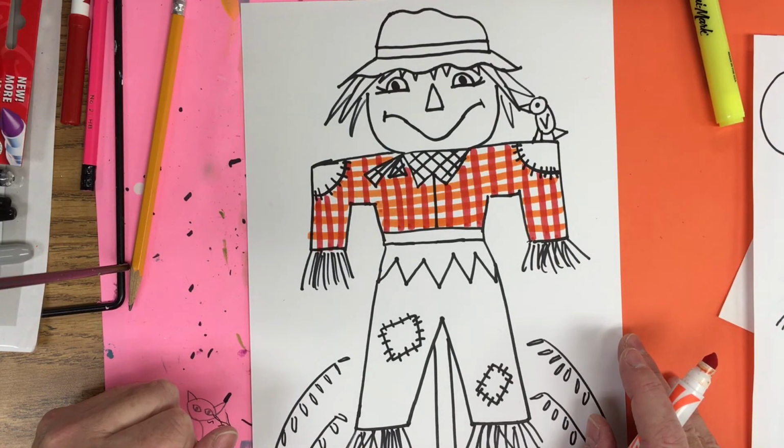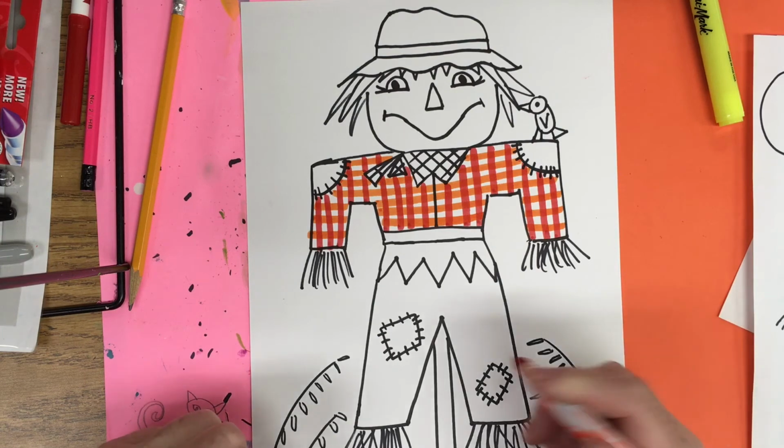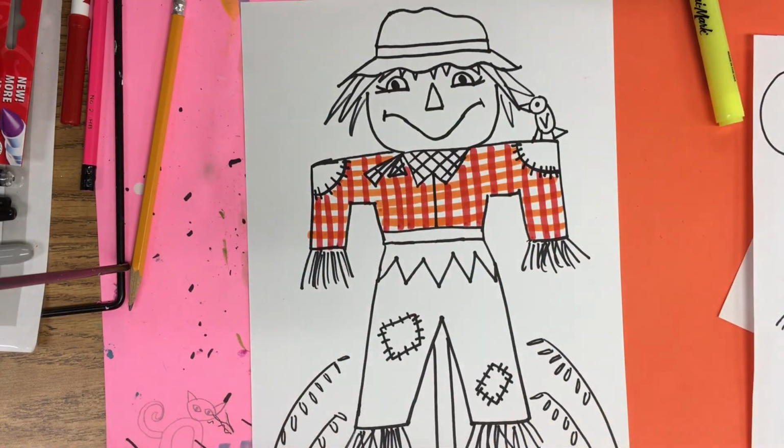Now remember, as always, craftsmanship is how you create something. If you do it neatly and carefully, that's good craftsmanship. If you do your plaid lines quickly, then it's not going to be as beautiful to look at. It won't be as neat. The craftsmanship won't look as good. So take your time, have fun, and decorate your scarecrows.